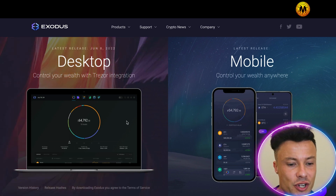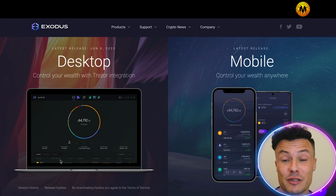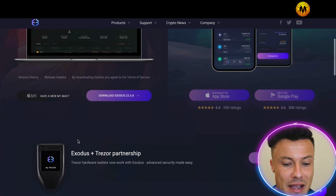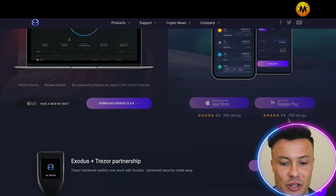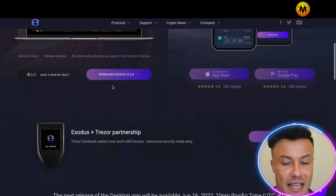You can see that there's not only a mobile version, but also a desktop version, which I quite like. Obviously, when I'm doing things with larger amounts of money, I like to use a desktop so it's on a big screen. Call me old-fashioned, but I like to do it that way. But it's also nice to have a mobile phone where you can connect anywhere, no matter what's going on. Simple to download, guys. You can download through either the App Store, Google Play, or here, the various different links in which you can get hold of these.